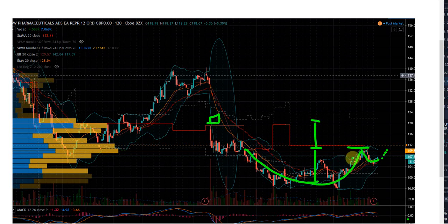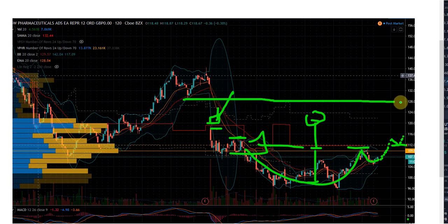So for me, the idea is this was a ledge, right? And a neckline. They came back to it, they failed. And if they come back to it and take it out, and then come back to it and use it as support, then this comes to fruition. And even then I would have to look left, maybe some stall here, definite stall here. But then once they get into the gap, they might eat it up fast, at least until here. Not a forecast, just saying a possibility.